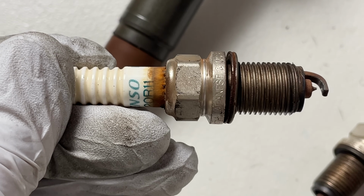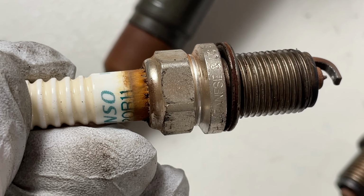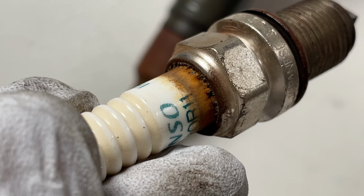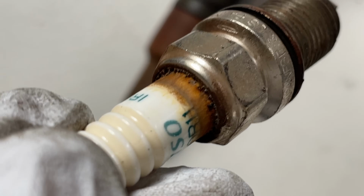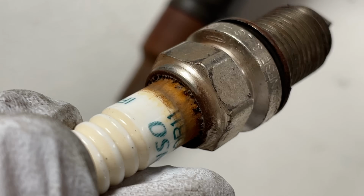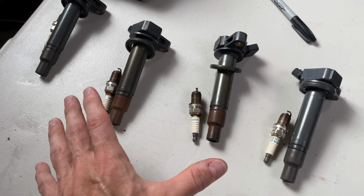Although these spark plugs were unbelievably loose, the actual metal of the spark plug just above the threads was clean. All of those combustion gases, the pressures, everything is coming right through there. There is perfect evidence of it, and I can't wait to get these new spark plugs swapped in. Well, to me, this really proves the point.